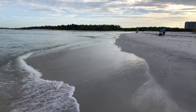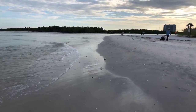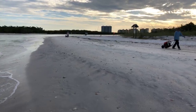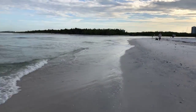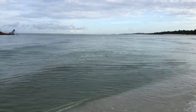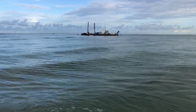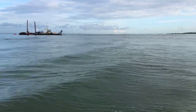Of our fishing friends. Looks like they're headed home already. Must not have had any luck. No luck. Nothing. No luck. That noisy old barge pumping away, dredging out Wiggins Pass.